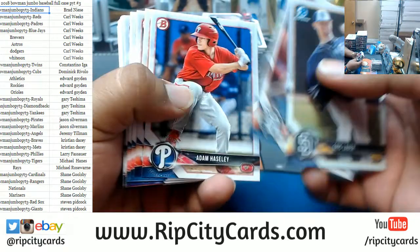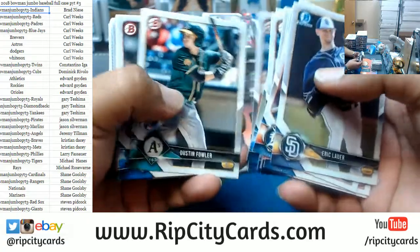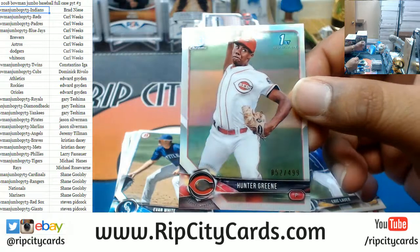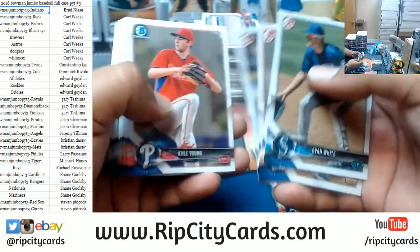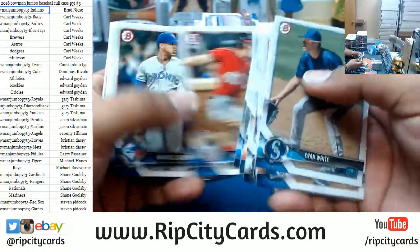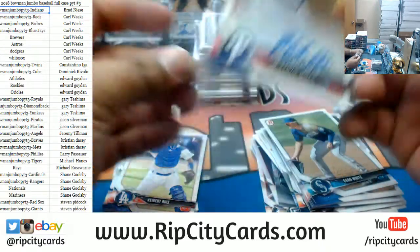Yo, I want to watch the video later on too, Tomas, just to see if you're for real. Hunter Greene to 499 for the Reds. Mackenzie Mills, first Bowman autograph for the Phillies.